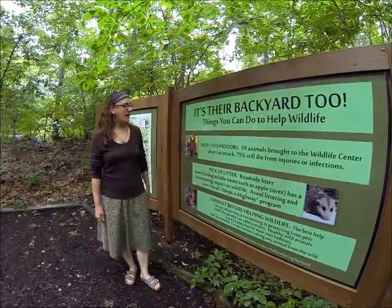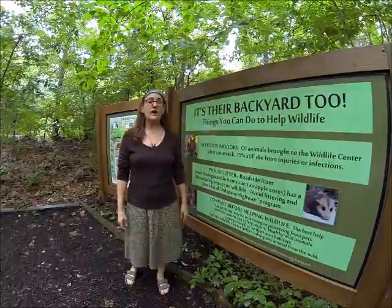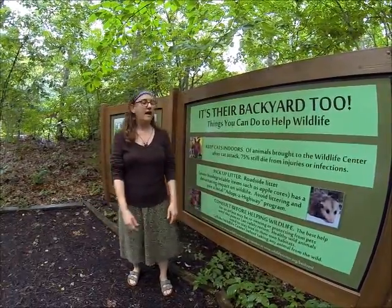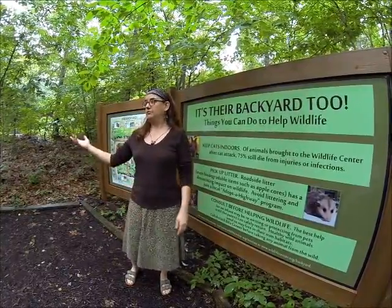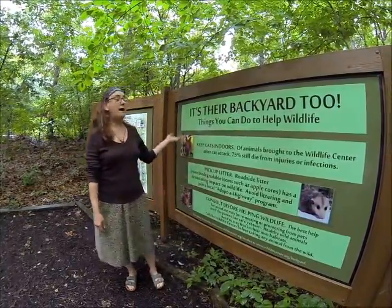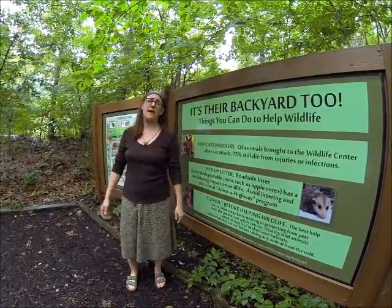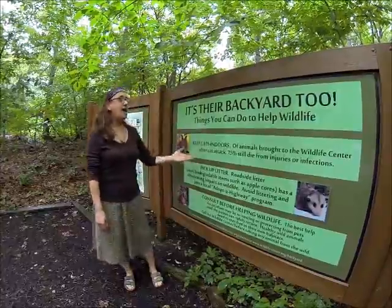So this part of the sign is a consolidation of the three main teaching points that the Wildlife Center has been trying to get across to the public for over 30 years. These are the ways that people can really help decrease admissions of wild animals to the center. One is by managing our outdoor cat populations differently, since so many of our patients get caught by cats and injured and brought to the center.